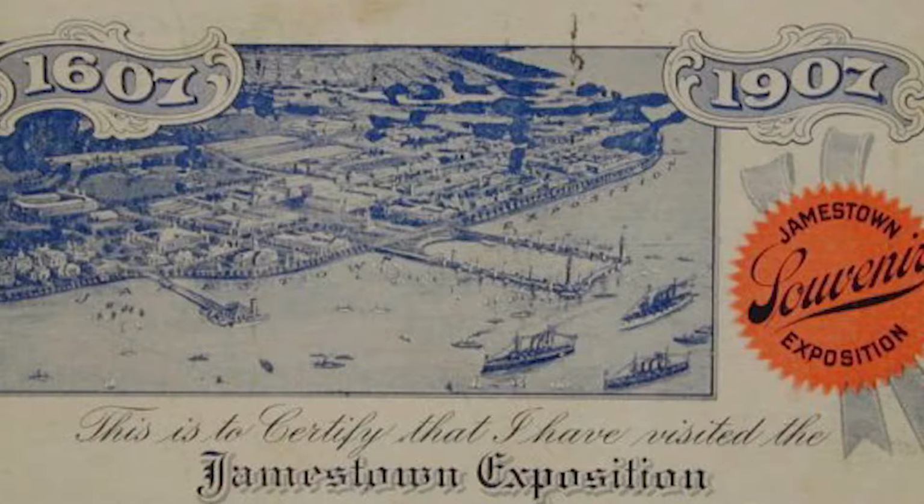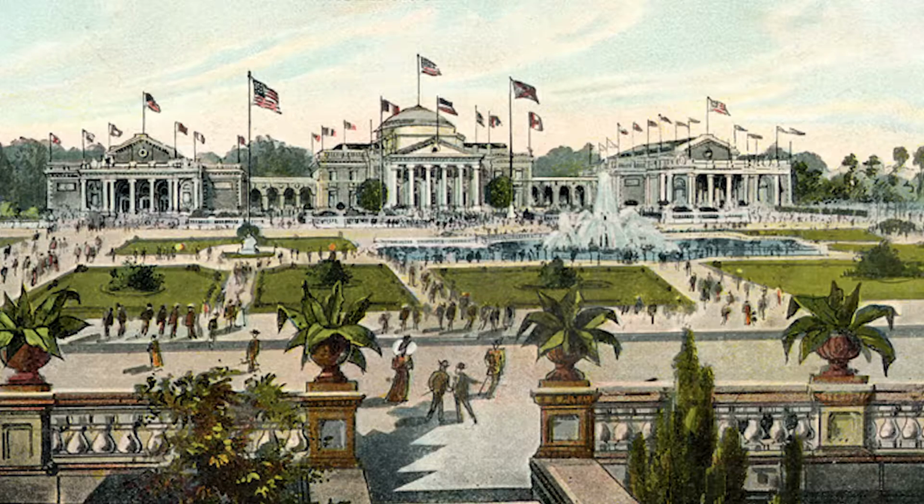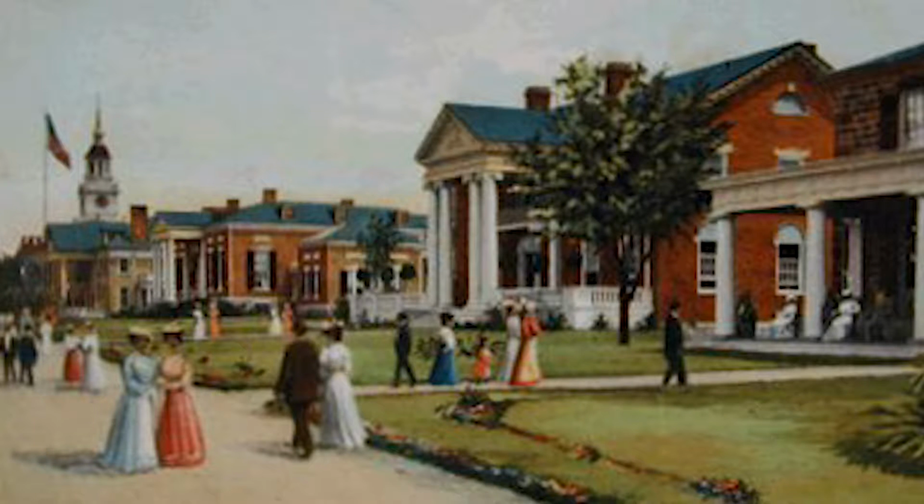Right. It was in 1907, so we had the 300-year anniversary of the founding of Jamestown, and they wanted to do something like a Columbian World's Exposition here in Hampton Roads. What's interesting is that there were a lot of fights, a lot of money issues. It didn't really go as well as they wanted, but they tried to get each state to come in and build a house that people could visit and learn about the states.